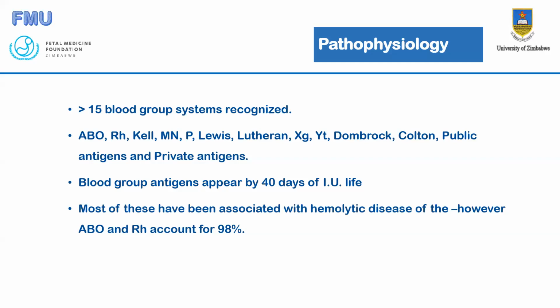So in terms of the pathophysiology, we should know that there are many blood groups, more than 15. The next bullet just highlights some of them. We know the ABO that we are probably very familiar with. And we have the Rhesus blood group, the Kell, the MNS, the P, the Lewis, the Lutheran, the Xg, Dombrock, Colton, public antigens, and private antigens. There are many of them. So whenever we are testing for antibodies, we normally say test for the Rhesus and the atypical antibodies. Atypical, we're including this whole group.